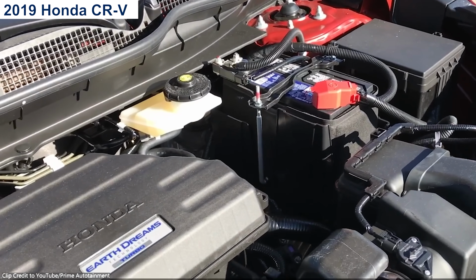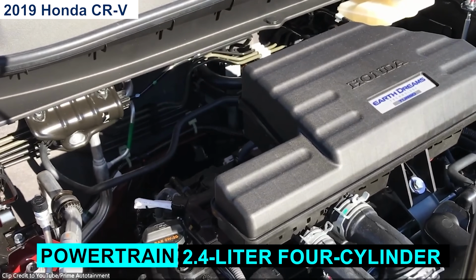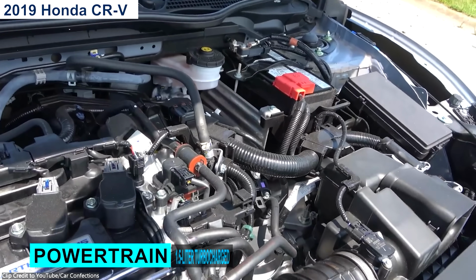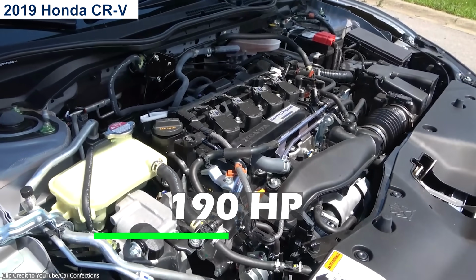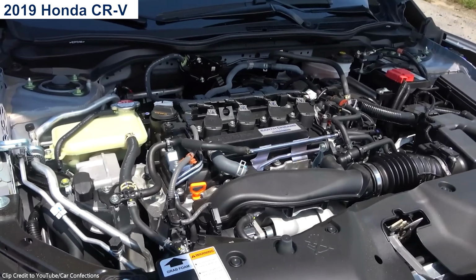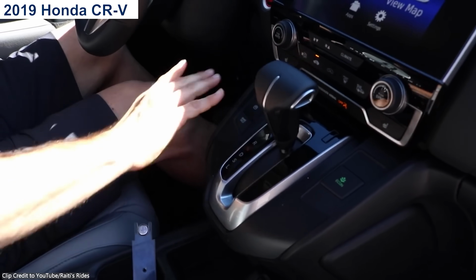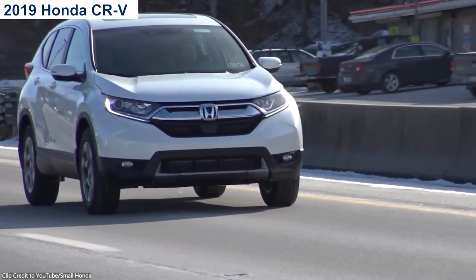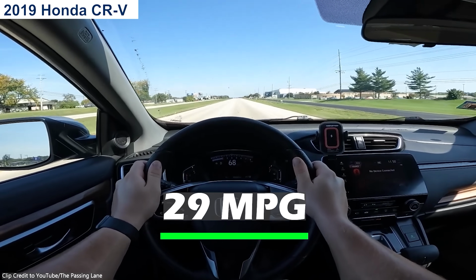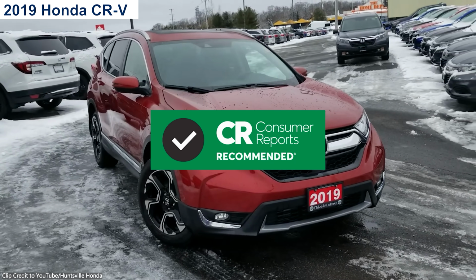The CR-V comes standard with a smooth, fuel-efficient 2.4-liter 4-cylinder engine, but most buyers prefer the optional 1.5-liter turbocharged engine, providing 190 horsepower and strong acceleration. Both engines are paired with Honda's continuously variable transmission, delivering seamless performance and impressive fuel economy, averaging around 29 miles per gallon overall. It's another Consumer Reports recommended buy.